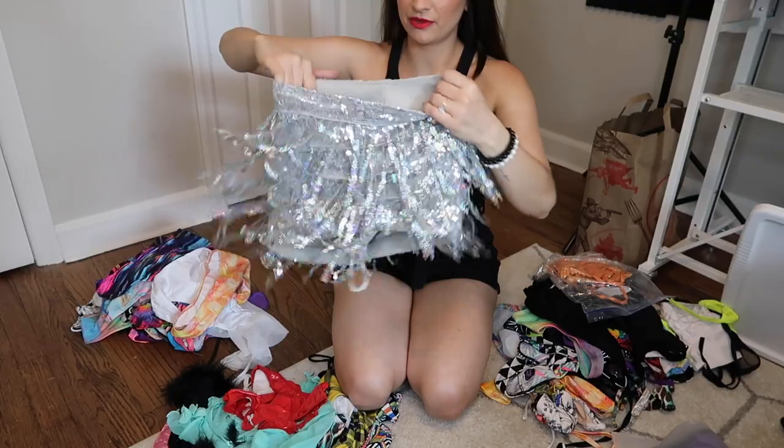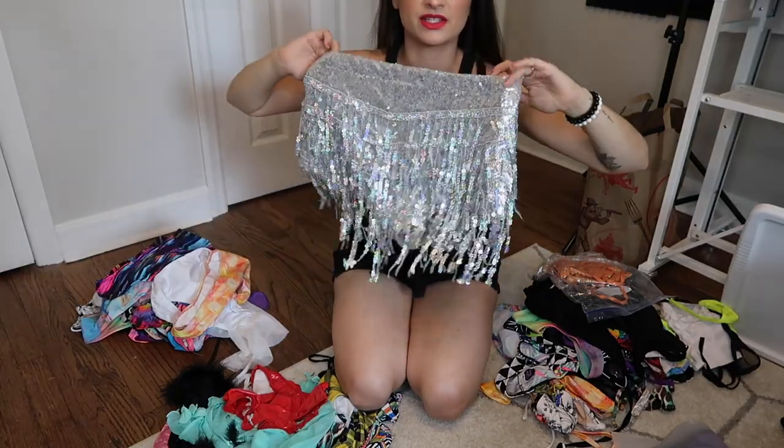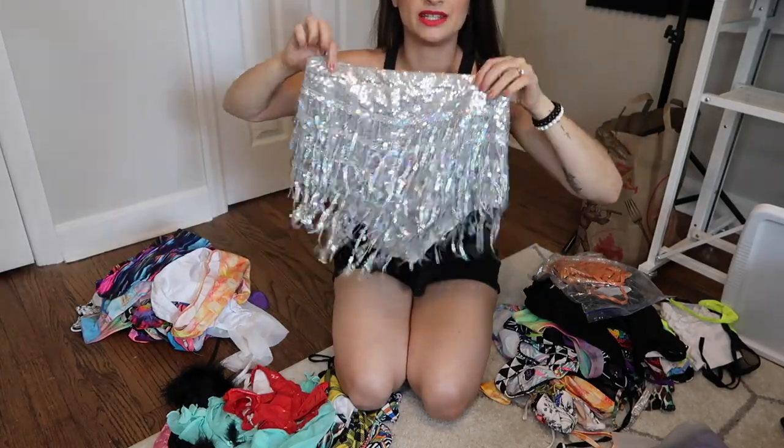I've worn this maybe 3 or 4 times. Guys, this is the cutest skirt ever from Elsie and Fred. It's a classic.